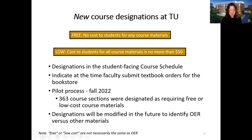And so as Trish mentioned, the new course designations that we have been doing at Towson are in the course schedule, the schedule that students see as they are registering for classes many months in advance, as Nancy mentioned earlier. We really are just in the initial stages of this. Faculty were invited to indicate as they indicated their textbooks. So we really tried to build this into the existing process, so as not to make something new for people to do, other than to consider whether their course materials qualified for the free or the low cost designations. And so faculty members, as they submitted their textbook orders, which we would normally do before each semester anyway, were able to designate whether their materials met these qualifications.